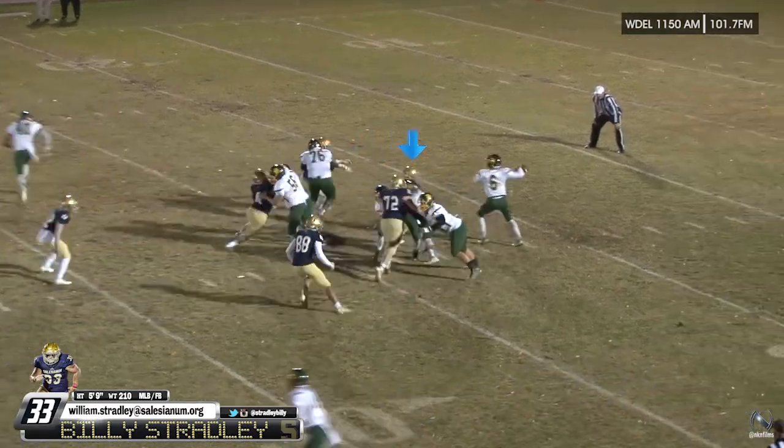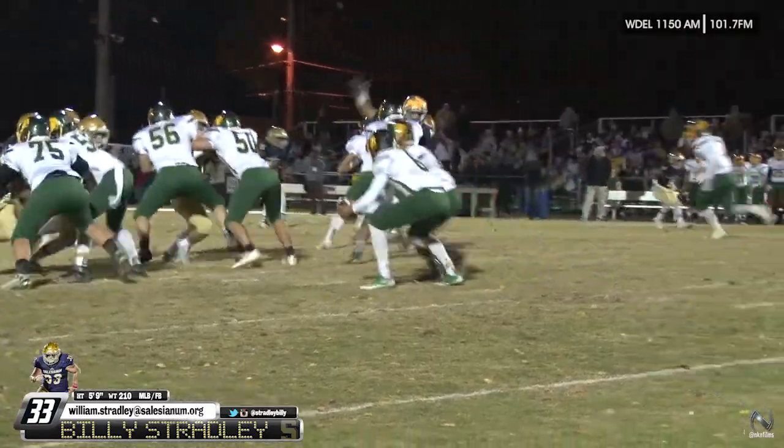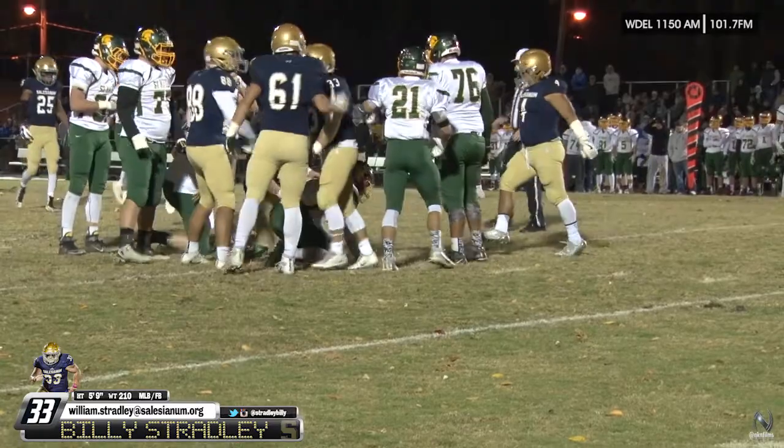Sullivan can't get the ball off. That is Stradley, who's on top of him. He no sooner got the ball down around his knee than he looked up to the right, and Stradley was on top of him.